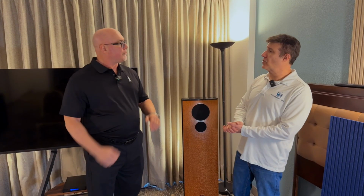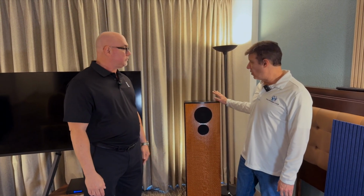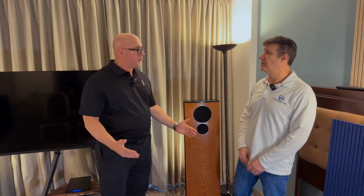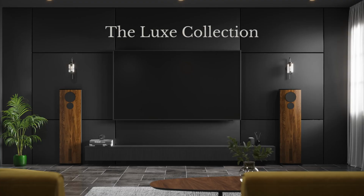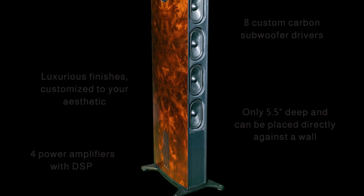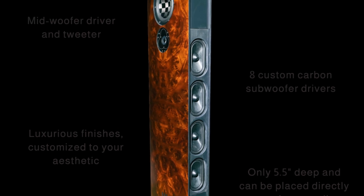Well, let's back up a second. So this speaker is geared towards home theater and two-channel music, and it excels in the home theater environment. The speaker has a very slim design, 5.5 inches only, so you can put it against the wall, no problem. This unit has 10 speaker drivers, 4 subwoofers on each side, a total of 8 subwoofers.